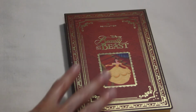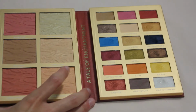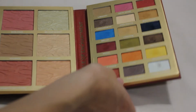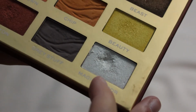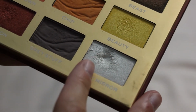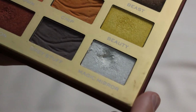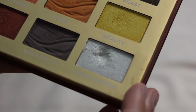Next we will talk about the pans that I hit. My first one comes from my I Heart Revolution Beauty and the Beast palette. And I hit pan on the shade Magic Mirror. It's a little hard to see since it is a white shade. So this one is kind of hard to show, but there is a little baby pan in there. I'm really hoping that the camera is going to be able to pick that up.